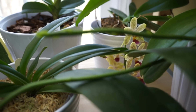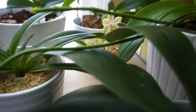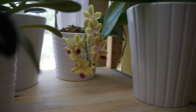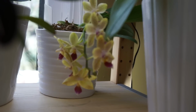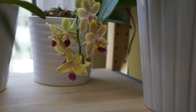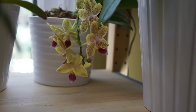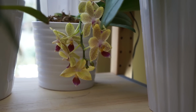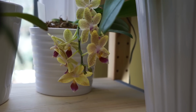So it's finally opened all of its blooms, and then it's doing this really cool thing where, I'm going to try to move this out of the way. Yeah, so it's doing this really cool thing where once it finishes opening up all the buds, it starts elongating its spike further, and right now it's adding 2 more buds on it. So the total count now is, I believe, 9, including the new buds. So that would be about the same amount of blooms as the last spike it had.